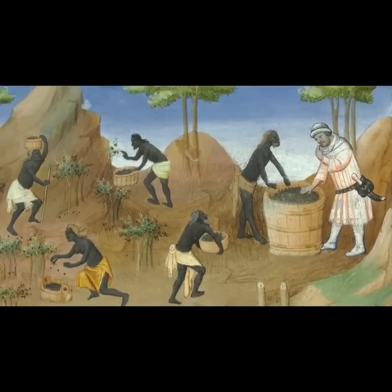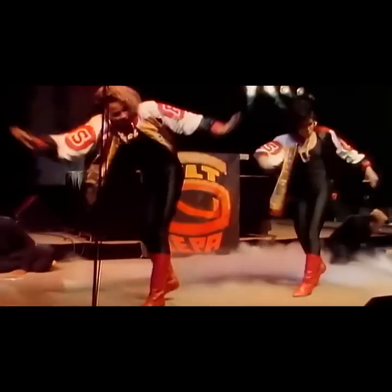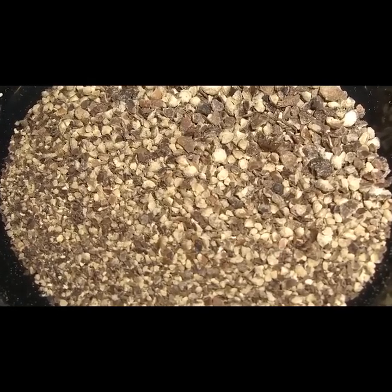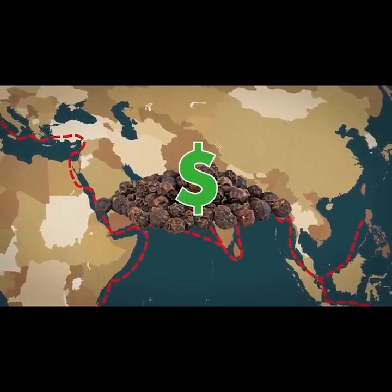Because pepper tastes amazing. The demand for it spawned trade routes across the globe, influenced world cultures, agriculture, technology, and civilization. Without pepper, you wouldn't just be eating bland food. You'd be living in the dirt wearing a scratchy diaper you had to weave yourself. Pepper is so money, it was money. Used as a currency worth more than silver.